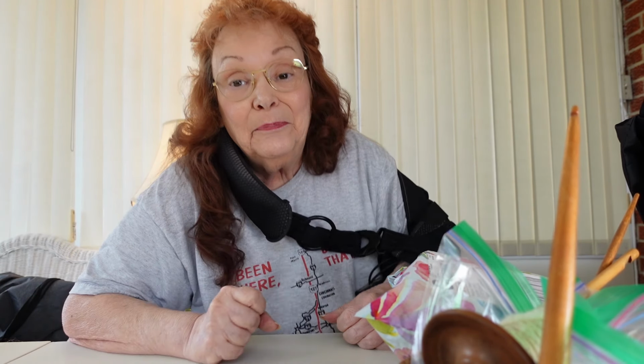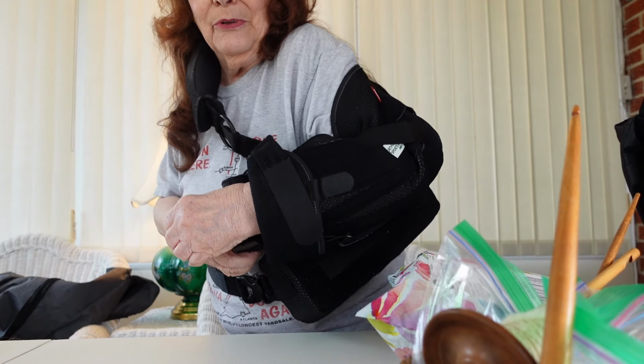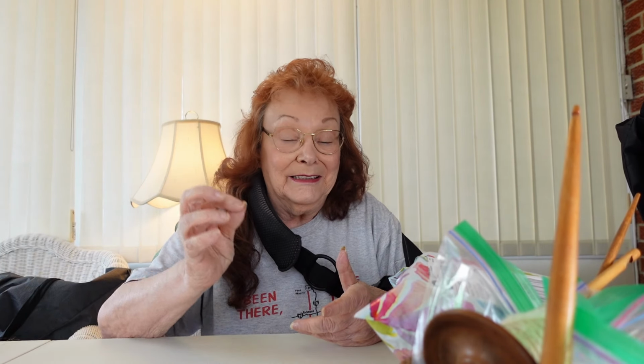I've been a little laid up, as you can see, my arm. I've had some rotator cuff surgery. After this one's done, I've got to get the other one done. And, you know, it sure lays you down, trying to do everything one-handed. I can crochet a little bit because I don't move this hand very much, so I can do a little bit of crocheting, but that's about it.